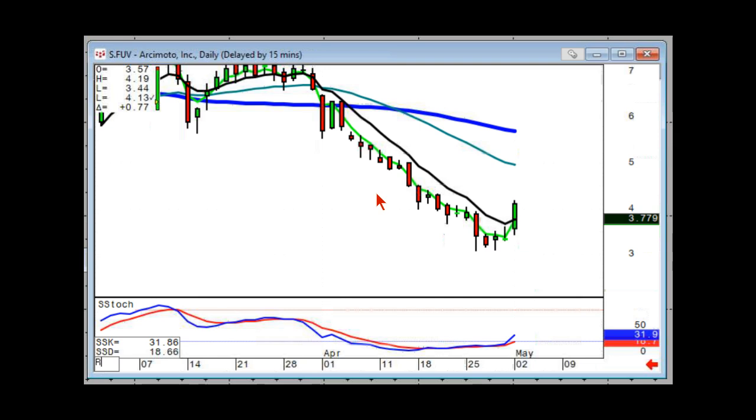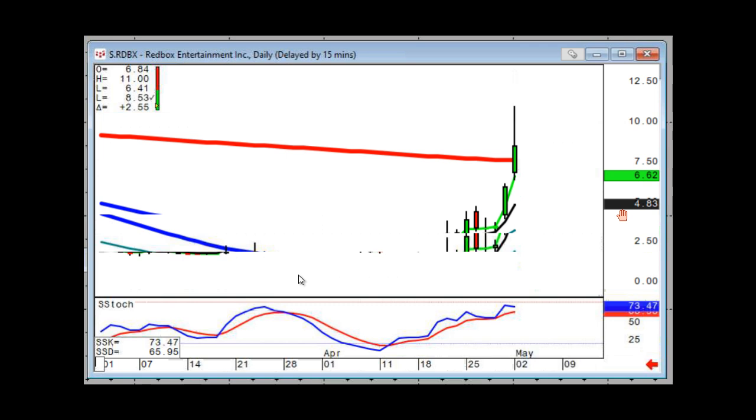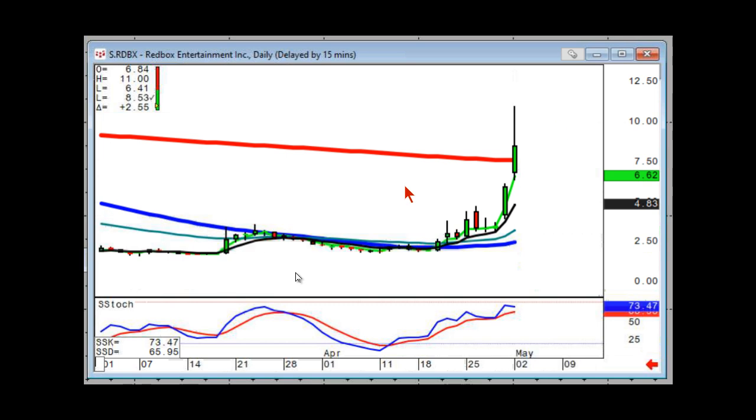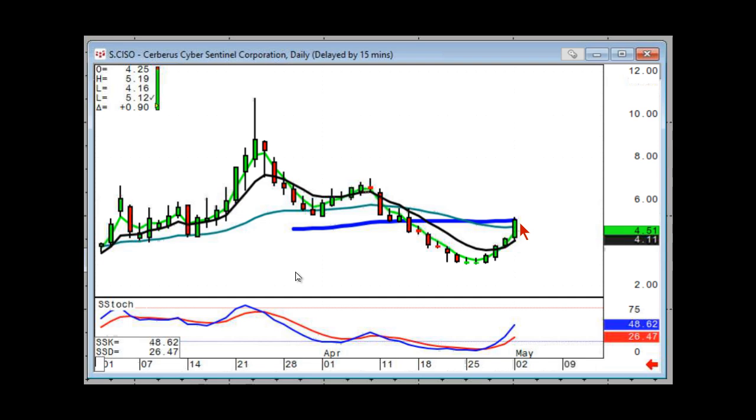What else we got here? Somebody pointed out RDBX. Look at your best friend, fry pan bottom J-hook pattern. Just an example of what creates those big price moves. Cisco, another one that has a nice fry pan bottom that bottomed out with dojis, now makes for a very easy entry, very easy entry.